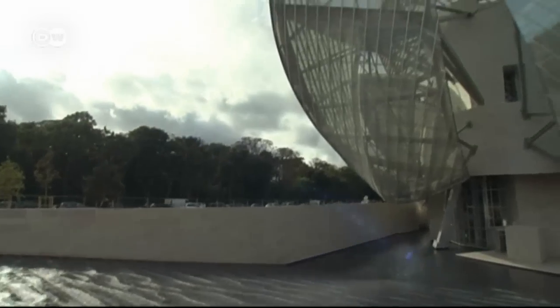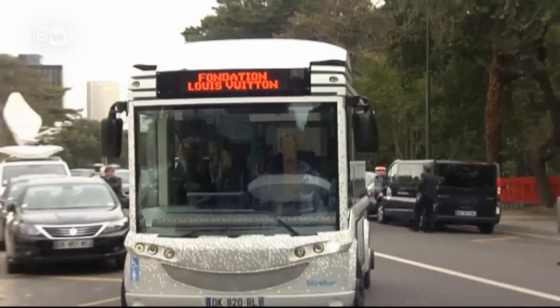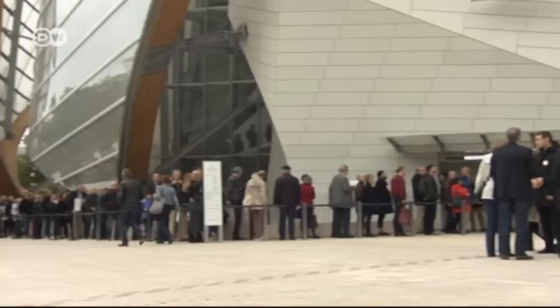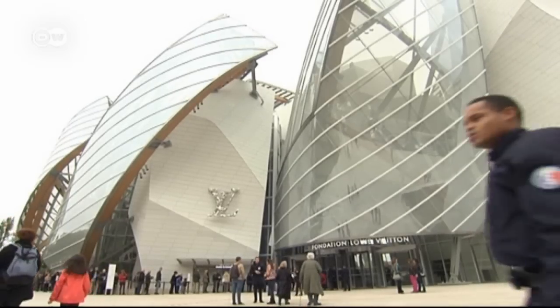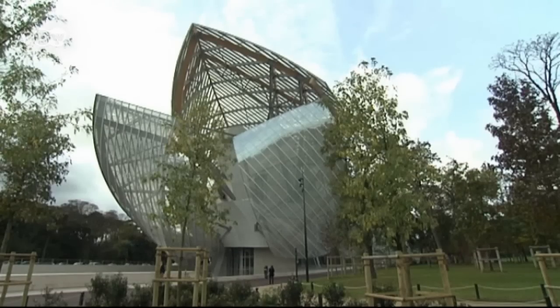The new Louis Vuitton Foundation stands in the Bois de Boulogne Park in Paris. People are lining up for the new attraction, fascinated by its grandiosity. Paris is the cultural capital, and we're lucky to get to see the work of a great architect here. A building like this in such a big park is really something special. I'm from Munich with the English Garden. They could build something like this over there too.